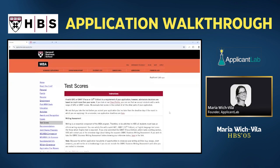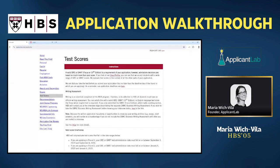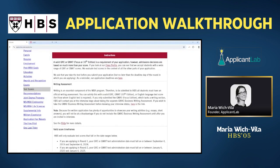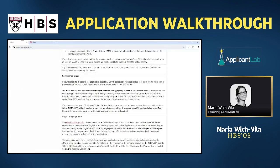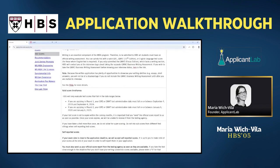And then from here on in, this is going to be pretty much the same as everyone else. You're going to upload your test scores. Note that some schools will say, upload all of your test scores, and some schools will say, upload only your best test score, or whatever it might be.